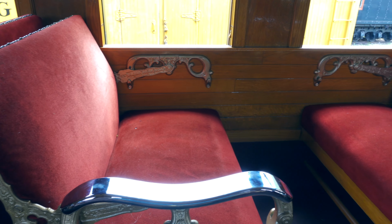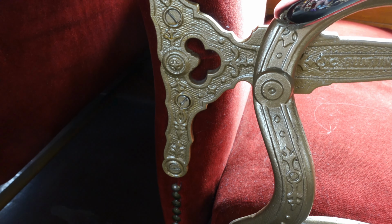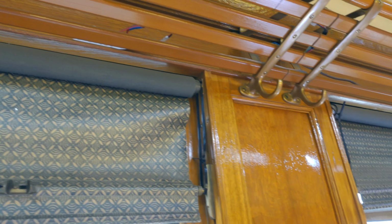And that's even cooler. This was the first class cabin in 1880. Man, all of these fixtures are original. The cloth seats have been redone, but just check this out. They've got a hidden Mickey. You go all the way up. The chandelier is kerosene, like fueled.